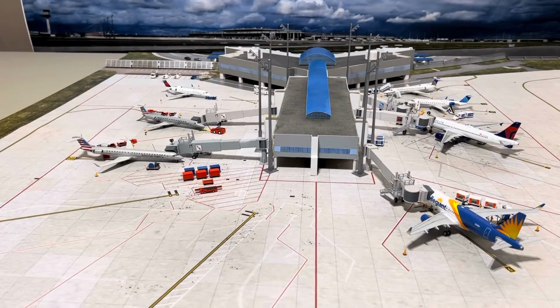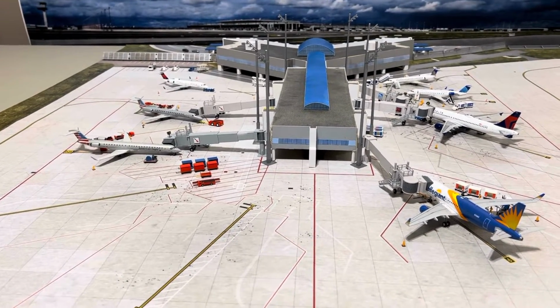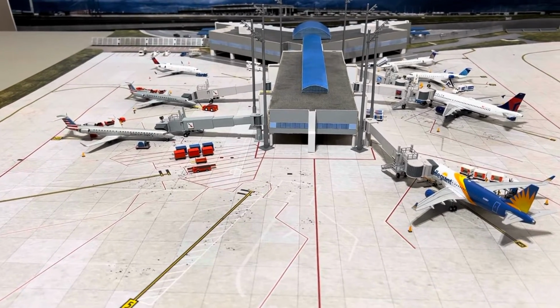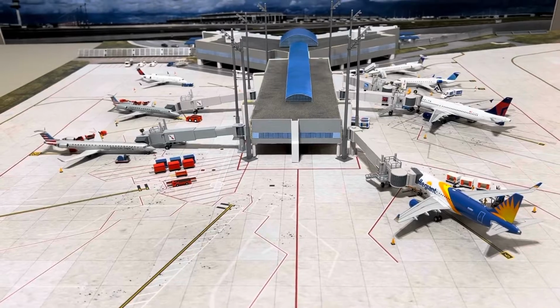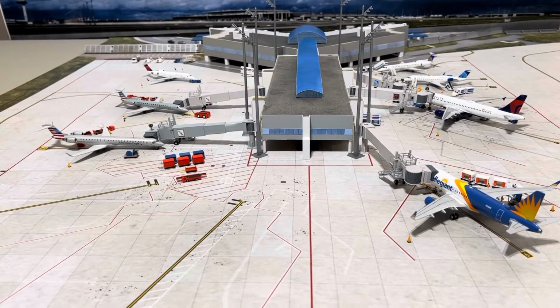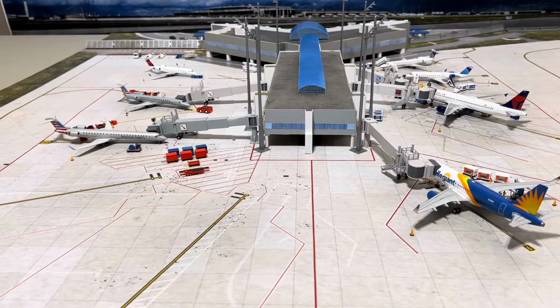Okay, welcome back. This will be another realistic update from my 1 to 200 scale Roanoke Airport. The aircraft are slightly different tonight, although I'm still keeping in the theme of what aircraft would actually fly into and out of Roanoke.